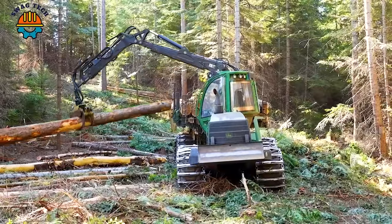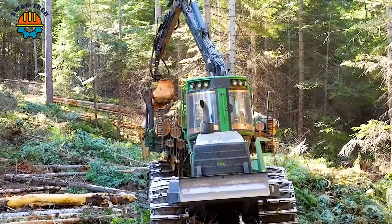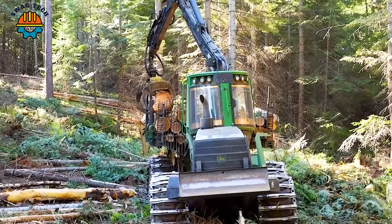Transporting wood from the forest is a challenge. Without machinery, transporting it with human power is really difficult.